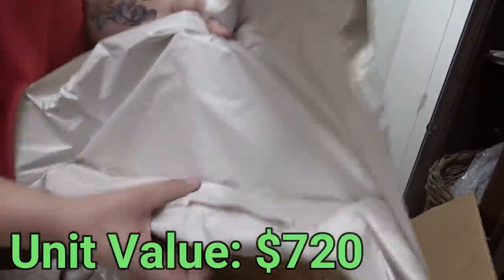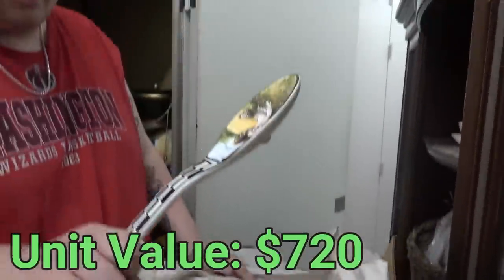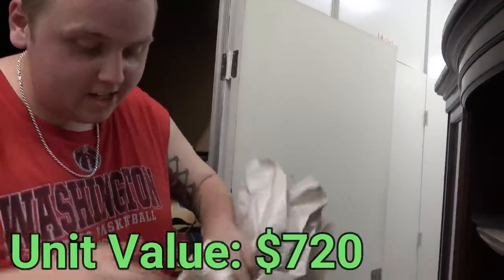All right, what do we have here? Is this the spoon? This is probably going to be the spoon that goes with that fork, I'm assuming. Oh, yeah. Can you imagine eating your cereal in the morning or something with this? I could use it for that.